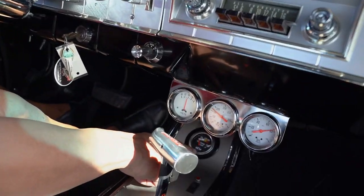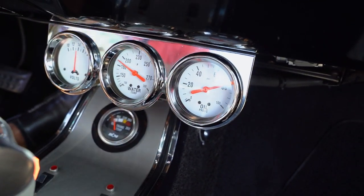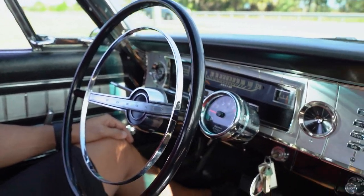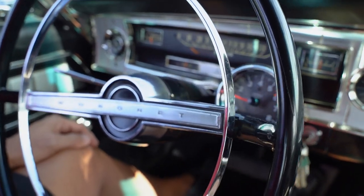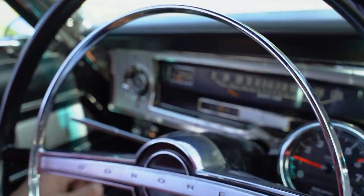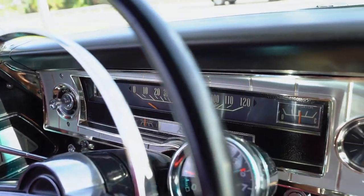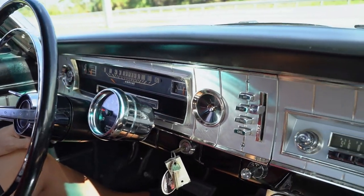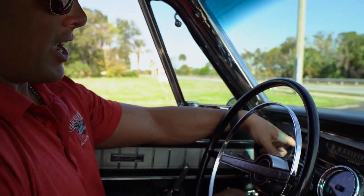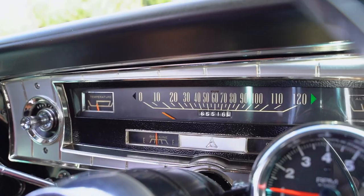Trans temp, battery voltage, temperature, oil, all working. Horn works. Auto meter RPM gauge works. Gas gauge works. You have another temperature gauge and another alternator gauge. I don't know if those are accurate or not, or if they work. That's why you have your externals. Turn signal on the driver's side is functioning. Turn signal on the passenger side is functioning.